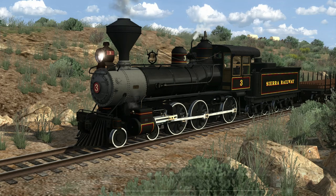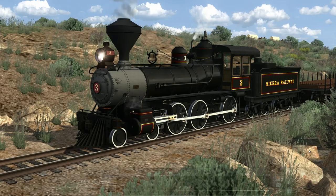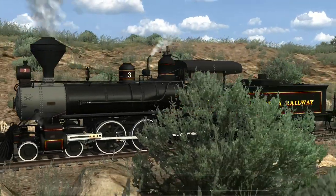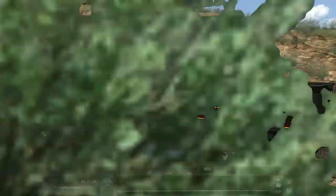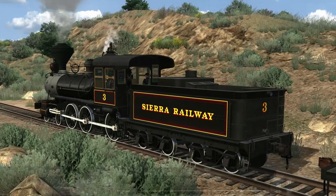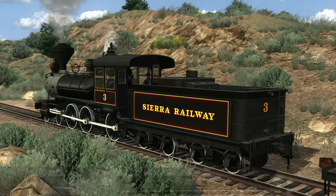The pack that you're going to get is called the 1891 Rogers Sierra 460. It's a $15 bundle, and it's all the No. 3, so you're going to get four liveries: dirty, clean, striped, and Sierra Railway, which is what we're looking at here first and foremost. It is, of course, standard gauge, and it's got 2K and 4K textures, so it's fairly heavy, but not too heavy. I haven't had any problems messing around with it today unless I place all four of them in the same instance, and then I lose a little frame, so it's a little heavy in that regard.